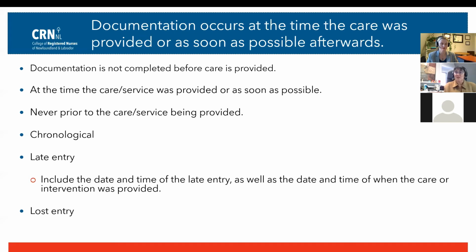I know many years ago we would sit probably at 2 o'clock and chart all the morning care. But the best practice today and the principle in documentation is that you document as close to the care as possible, as contemporaneously, according to CMPS, that's the term they use, but as close to the time of care as possible. And in situations where documentation is not timely, it should be written as a late entry.